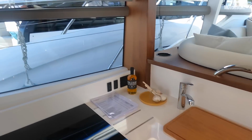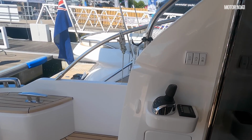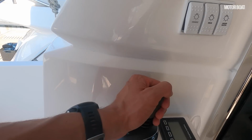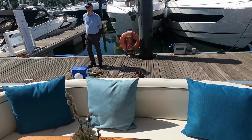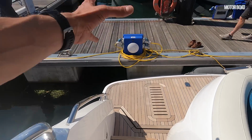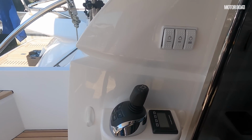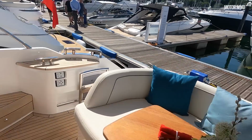It's a nice touch. I should mention actually before we go too much further forward that on this particular model we've got a joystick on the port side and in the cockpit, and that's matched with a letterbox passerelle that pops out from there to give you a bridge. Essentially it's the kind of options you want when you're boating in the Med and you frequently moor stern to. Makes it much easier. Very simple.